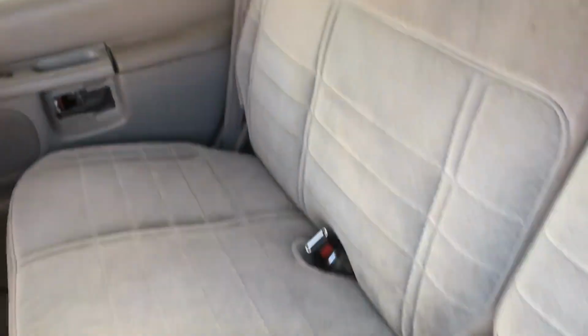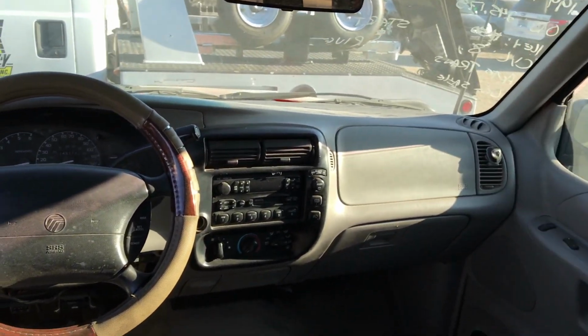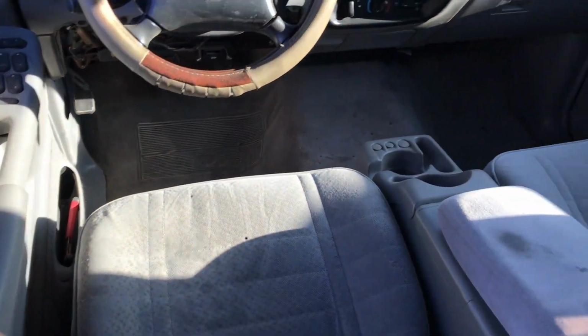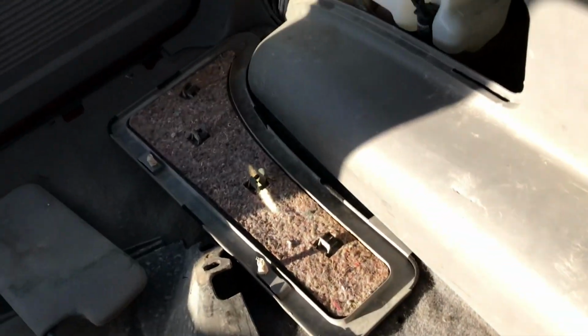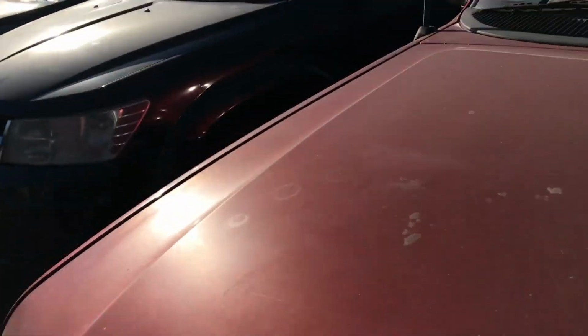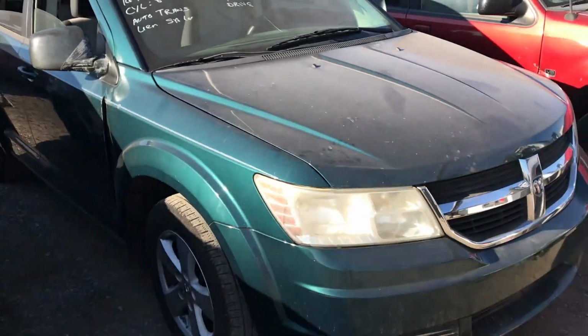Just look, the back seats do look pretty decent. Nothing that really stands out. You do got the headliner that is super ripped up there. The front, I mean, it does look pretty decent up there. It does look pretty good. I don't see anything, like I said, that stands out. You got some dirt, that probably goes up under the car there. 245,000 miles. I think it's probably at its end. What do you guys think? You think it got a little bit more juice in it?